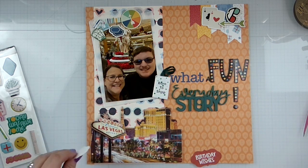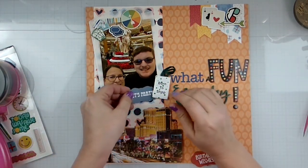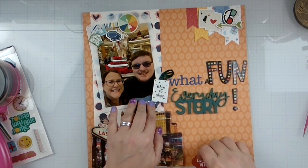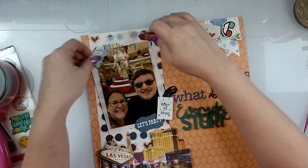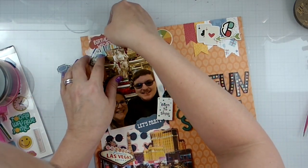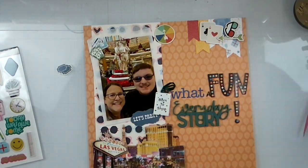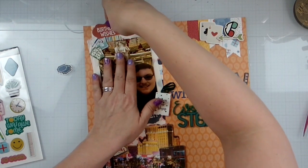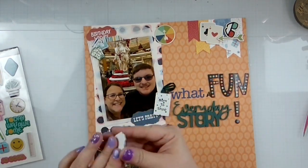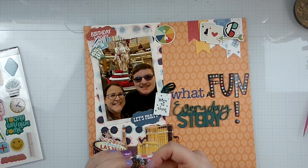So let's go ahead and add the Let's Party right there. And then up here, we'll put the birthday wishes. Just kind of stick it right there. Then we're going to add these little tickets from the chipboard sheet.